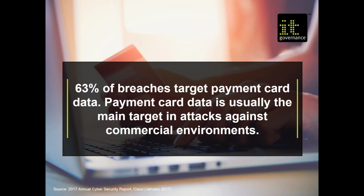So this statistic's worth keeping in mind. According to the Trustwave 2017 Global Security Report, payment card data is usually the main target for attack against commercial environments, such as point of sale systems and the e-commerce infrastructure. And more than half the incidents investigated targeted payments and card data. So what we're finding is that card data is still an incentive. Whilst we've got things like ransomware as a lucrative criminal revenue generator, the stealing of card data still represents a high proportion.